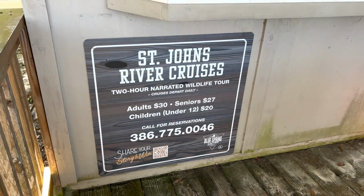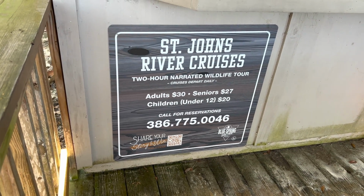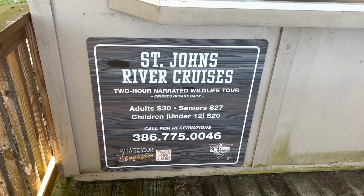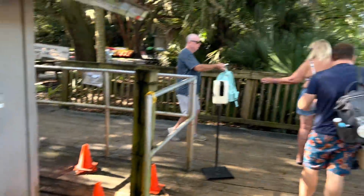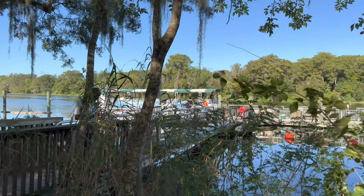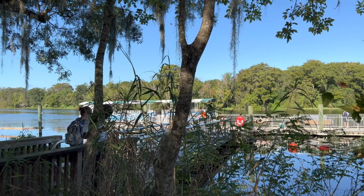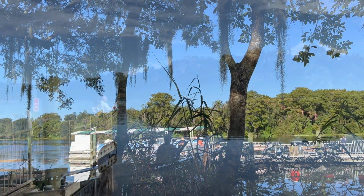So this is what we're going on, the 2-hour narrated wildlife tour. Adults $30, seniors $27, and under 12s are $20. Infants are free. So we paid for the adults, and then Jude was free to come on. Very exciting. As I said, all of that will go back into the state parks, which is nice. We'll get loads of information. See a big bird of prey there already.